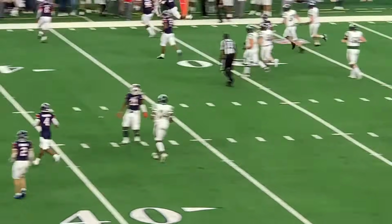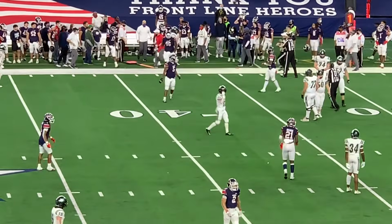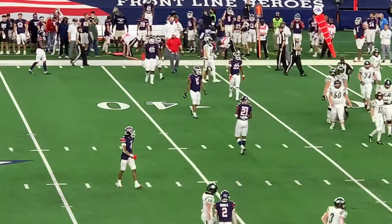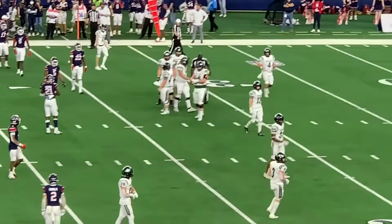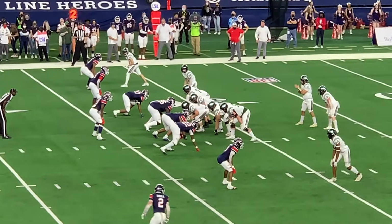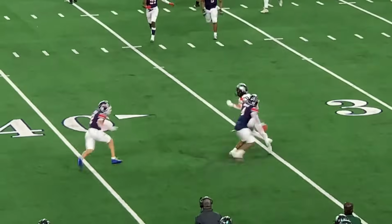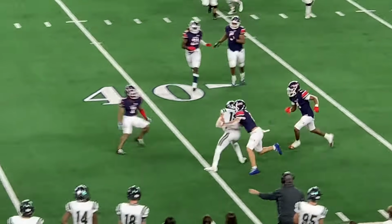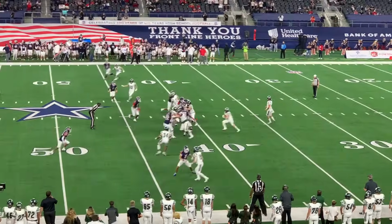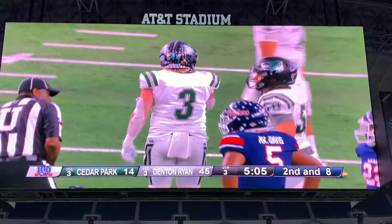Big number 96 pursuing. He would be my worst nightmare if I was a quarterback. And I was a quarterback in my younger days. 4th out of bounds. He's got his man. He's breaking through with enough yards for that first down. Only a yard. Number 3, the ball carrier.